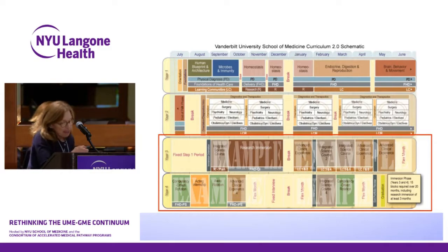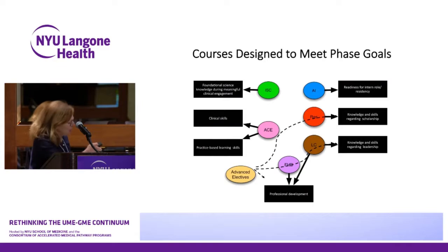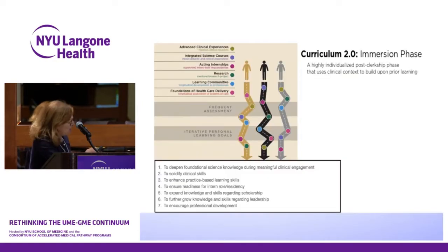So I'm going to focus a bit now on the Immersion Phase. When we started the design and planning process, we had a general idea of what we wanted to do and where we wanted to go, but we thought that it would be very important to clearly articulate what the goals of this phase would be. And you can see the goals right here. And I think some of them are very familiar.